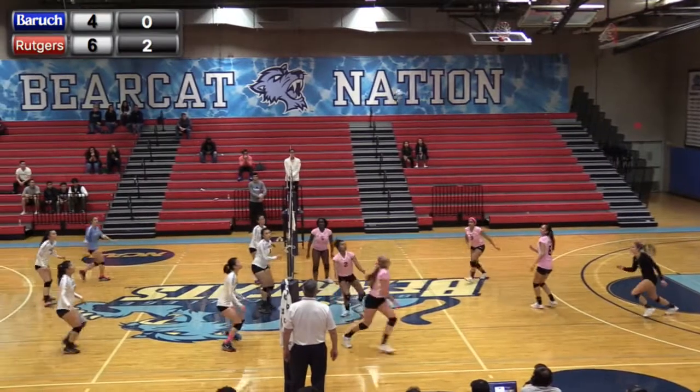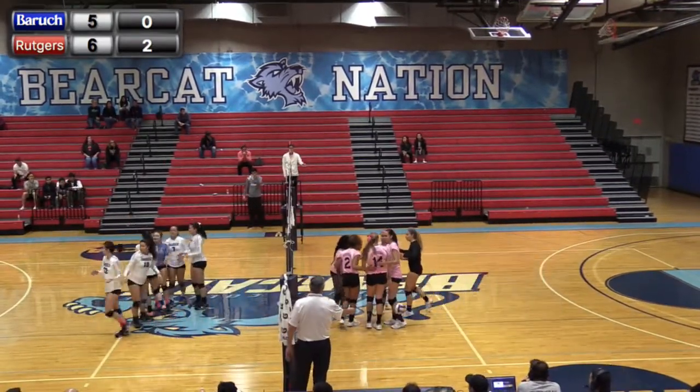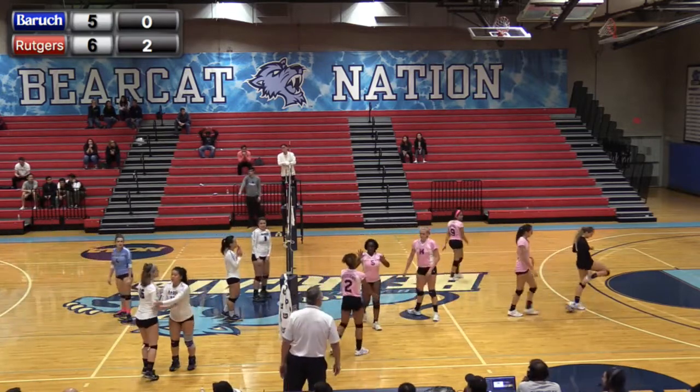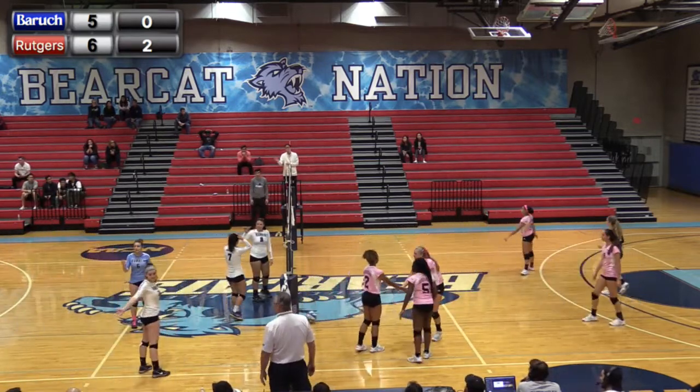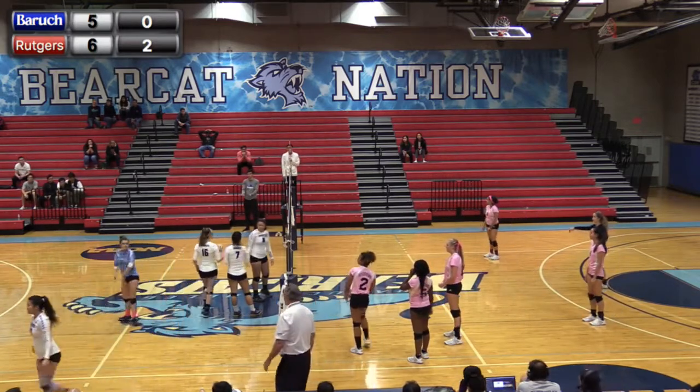On the down ball. Oh, hit her in an awkward spot. And the point. Rutgers up 6-5. Baruch closing in. Close game. Taylor Mello checks back in. Oh, and 2 subs coming in at once. Always a little bit of confusion when that happens.